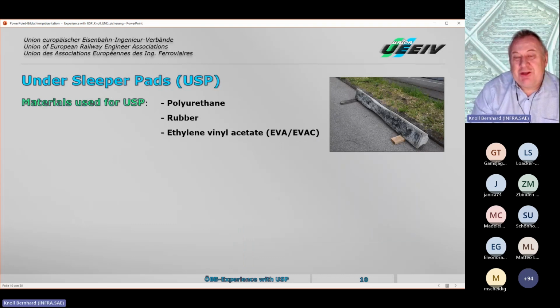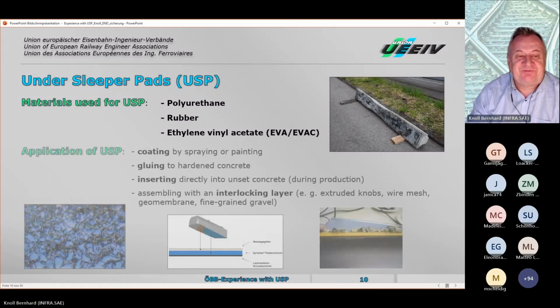The materials which are used are usually polyurethane, as the colleagues from Getzner have already demonstrated before, but it can also be rubber material, natural or synthetic rubber. It might be ethylene vinyl acetate, the very famous EVA material we use, for example, in wooden sleepers. So there are a number of elastic materials which can be used as an elastic layer on the bottom of the sleeper.